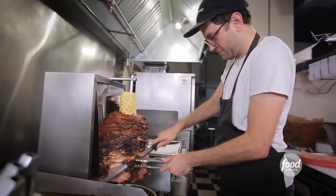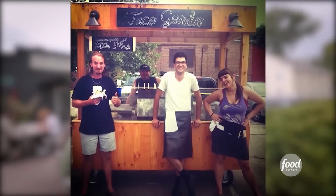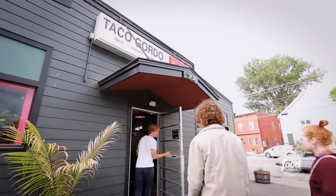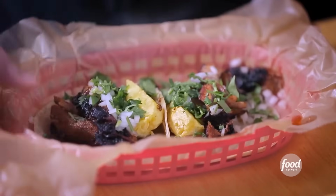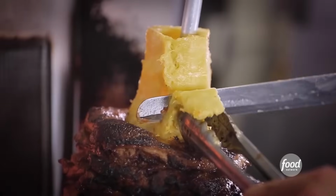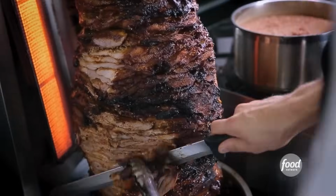That craving took hold when Charlie Sizemore first rolled out his taco cart in 2014, then blew it up to a brick and mortar, bringing West Coast flavor all the way to New England. I love the El Pastor, the way they roast it on the spit, the pineapple. You can't get a better taco. It's just like a religious experience.